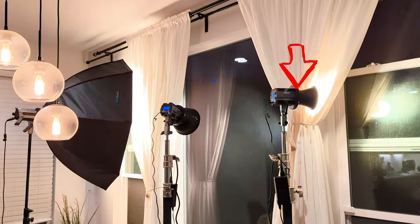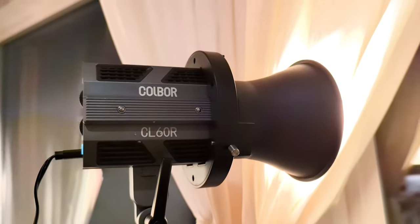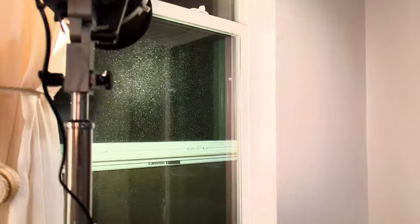it's coming from inside? The first thing that I did was to set up a light to create shadows on the pillar here to pretend that there's a dining table light or some sort of light that's coming in from indoors. The light that I'm using is the COLBOR CL60R, which can do bicolor and also RGB colors. I'm using the cone reflector attachment, and I'm going to set the light to around 2700 Kelvin with a +5 green shift at around 40% power to start with, and then lower it according to how dark the sky is.